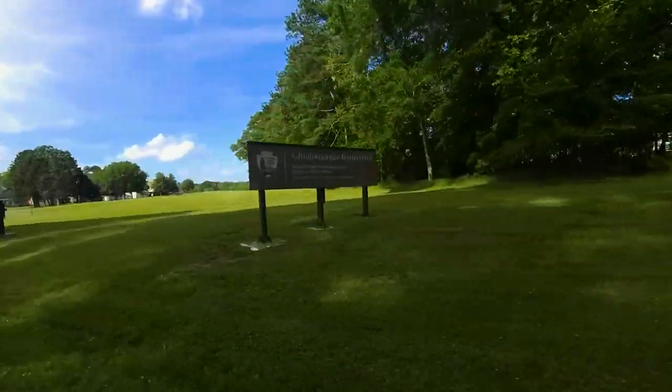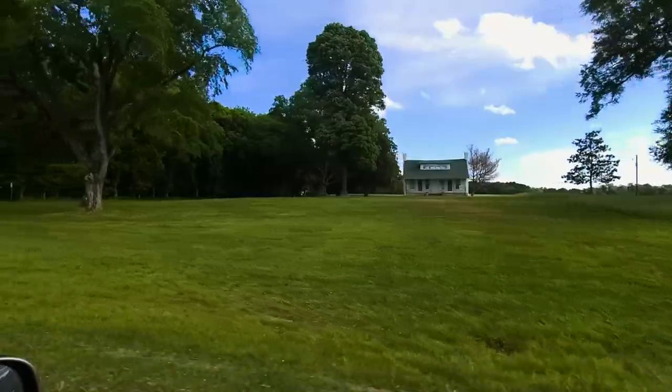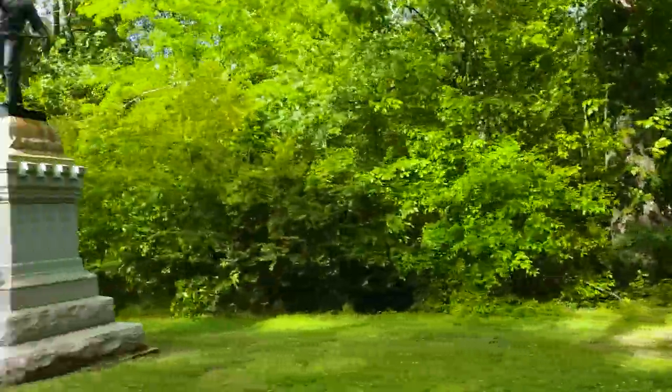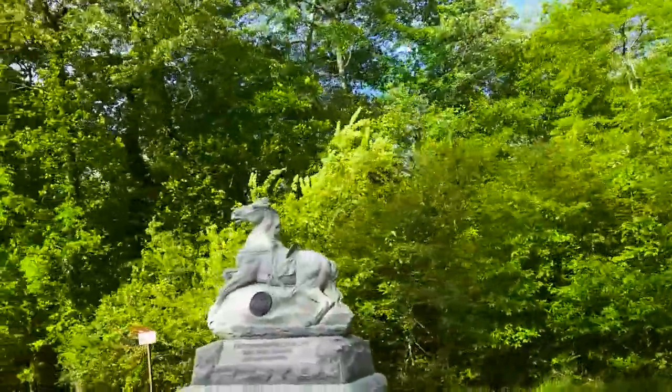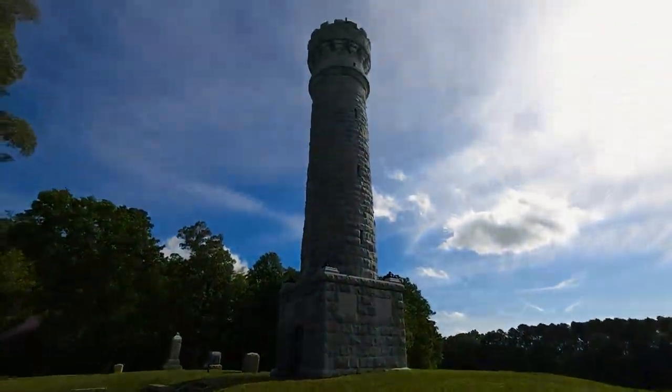And now I want to go over some of the outdoor things to do, some of the things you can do around town. So big thing is the Chickamauga Battlefield. Now the Chickamauga Battlefield is the nation's oldest and largest battlefield here in the country. The Chickamauga Battlefield took place in the Civil War. It was actually the second bloodiest battle in the Civil War.